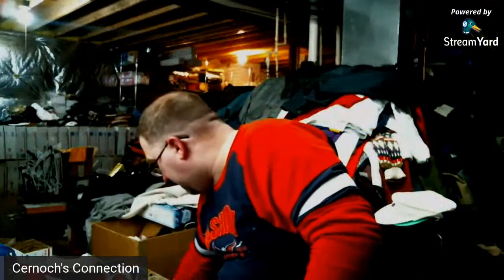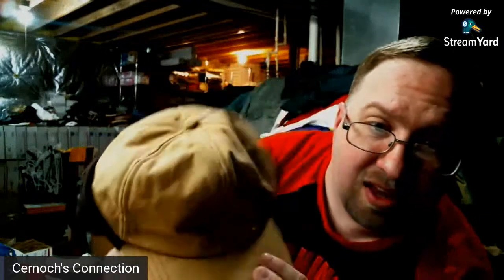Now, here again is another one of those ear flap hats. This is made out of that Carhartt style.